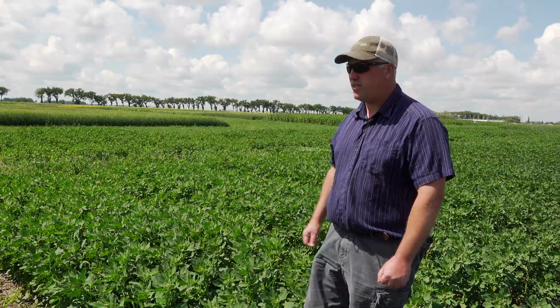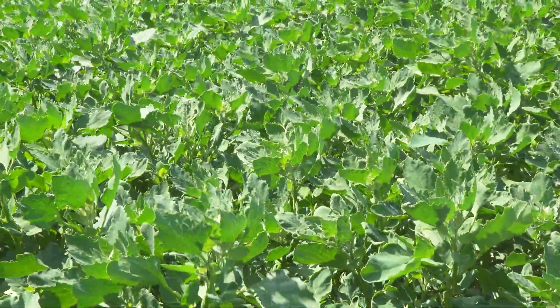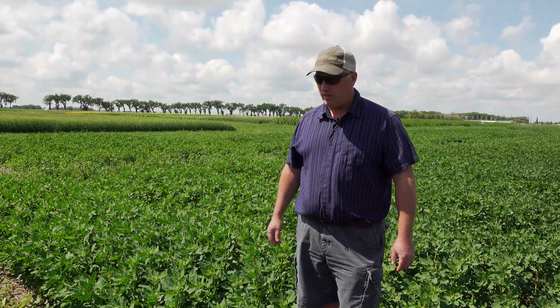Otherwise, we have successfully harvested some grain. There's a few farmers around that are trying it out. Nice to have a nice profitable option. It's hard to grow, and sometimes that actually makes a really good economical crop because not everybody wants to grow it.